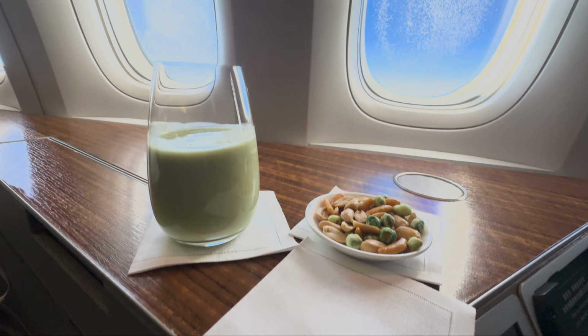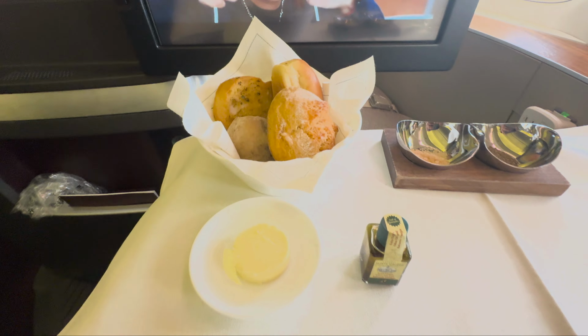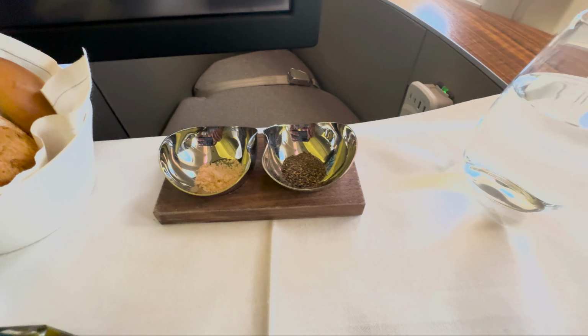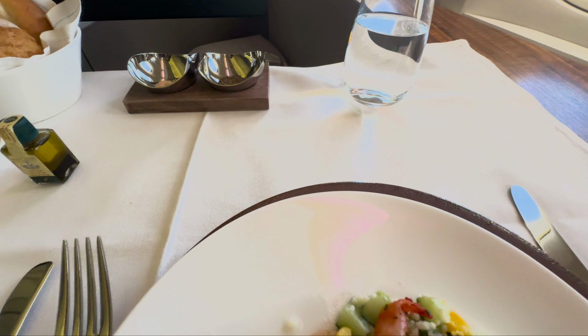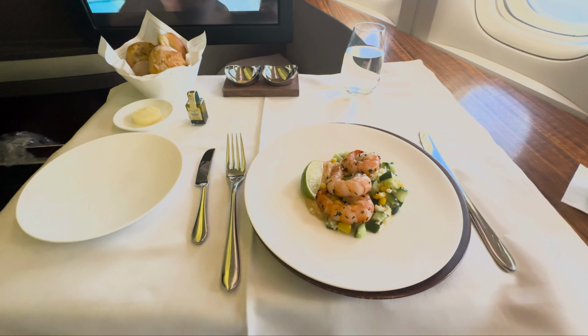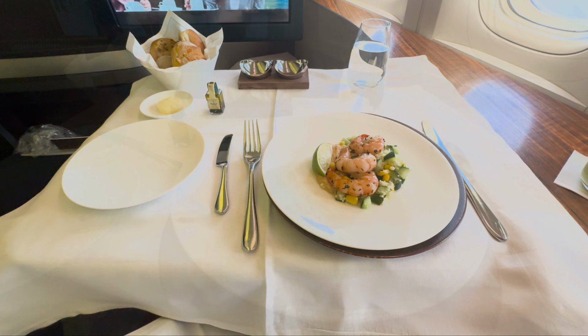So started things off with the Cathay Delight and nuts before the meal service. Always got to order the Cathay Delight when flying Cathay or even in the lounge. So the meal service started off with the shrimp salad, some kind of orange sauce. So you did have the hot breads there, salt and pepper. It's kind of a weird orange sauce. I don't know what it was. It tasted weird. The dish was just okay.